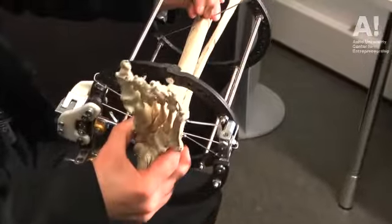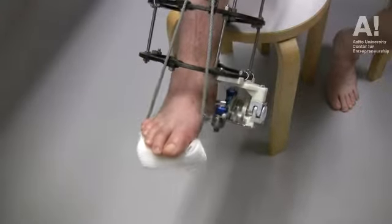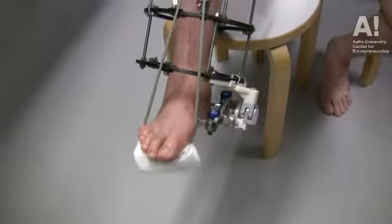This method provides much better treatment results because the cartilage of an ankle is healed much better.